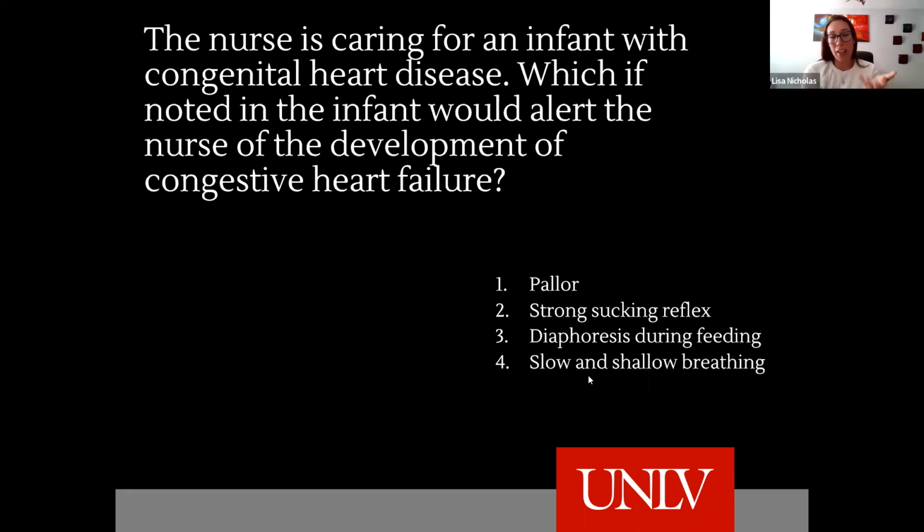And so sweating could indicate several intolerances, that they're working too hard, that they're having too much fluid, could be a sign of heart failure, or even could be indications of some other things. And so number 3, diaphoresis during feeding was our correct response. Nice job with that one.